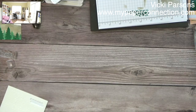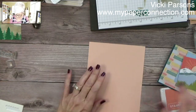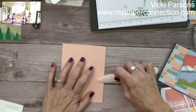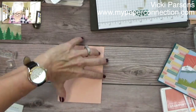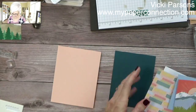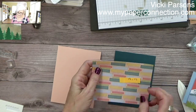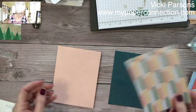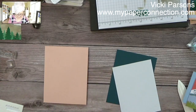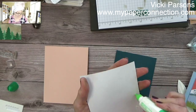Okay, let's see. The next one is not nearly as involved, but I took the inside that I had cut out of the other one, and this is a piece of petal pink, 5.5 by 8.5. This is one of the cards that I just cut down to 4 by 5.25, and then this is one of those inserts. It's 3 7/8 by 5 1/8. I knew I would need to be reminded of that, so I think I'm just going to use glue, and then that way I can adjust it if I don't do it just right, since it seems to be one of those nights.